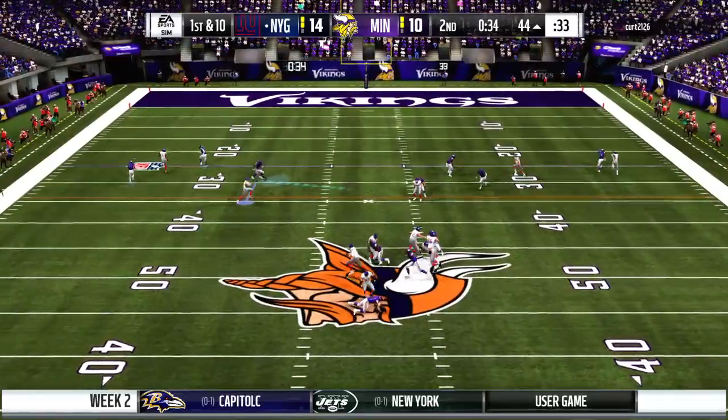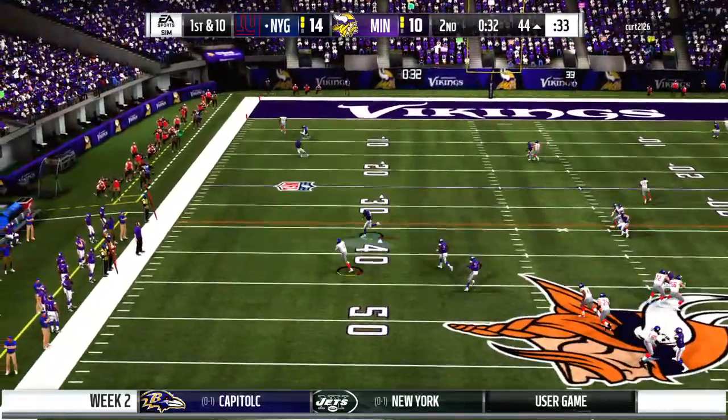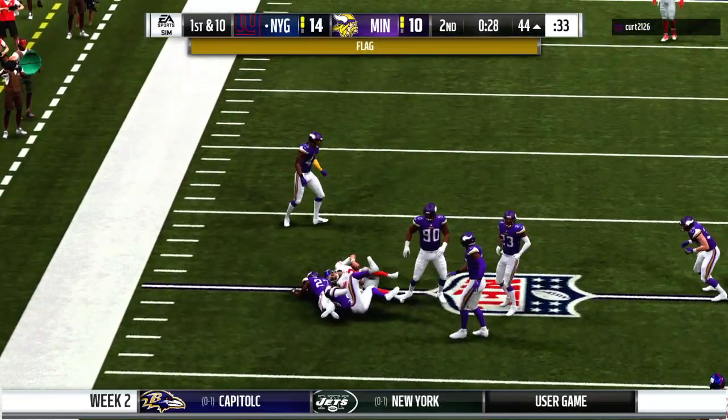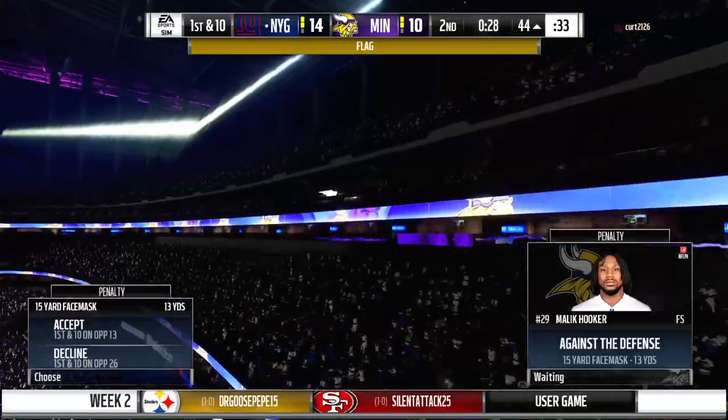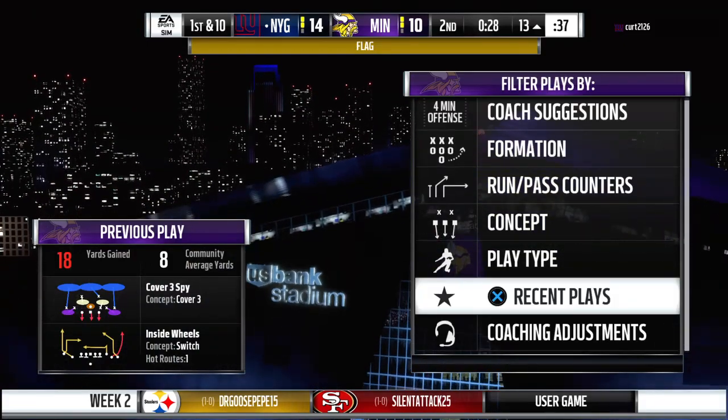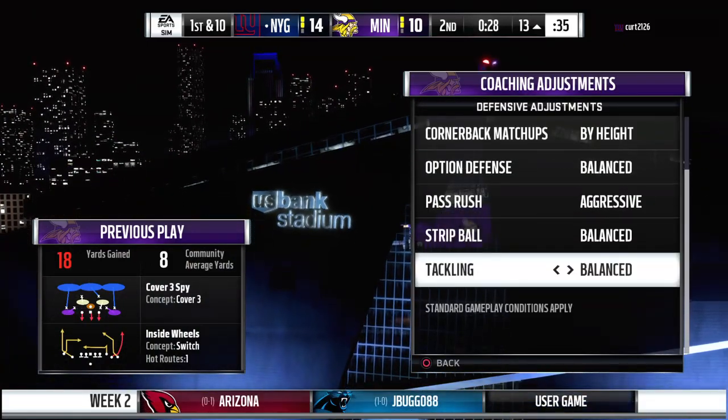Mariota to throw it. Steps away to his left. Oh, and now he bowls him over. And he'll be brought down. Oh, that's a face mask. Certainly looked like it. Indeed, here come the flags. Well, we looked at each other right away. We knew that flag was coming out.